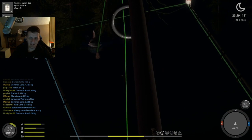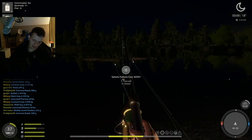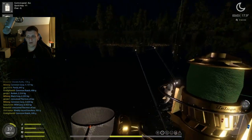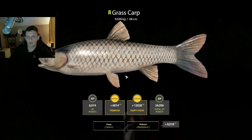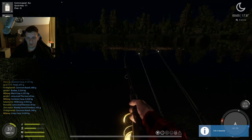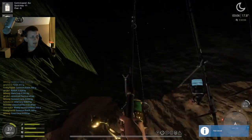There's another black, isn't it? Or is that grass? I think it's grass carp. Yeah, it's just a grass. It's a decent one, though. It's a pretty nice spot right now, guys. It's not bad at all.